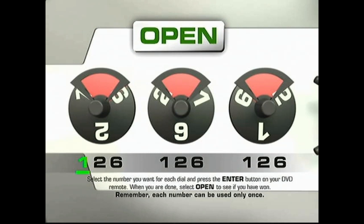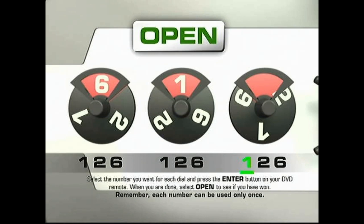Go to your green. Okay. Which one is it? 1, 2, 6. Six. Six, okay. 1, 2, 6. One. One, okay. And finally, 1, 2, 6. Two. Two. All right. Open up. And let's get you wins to this prize.